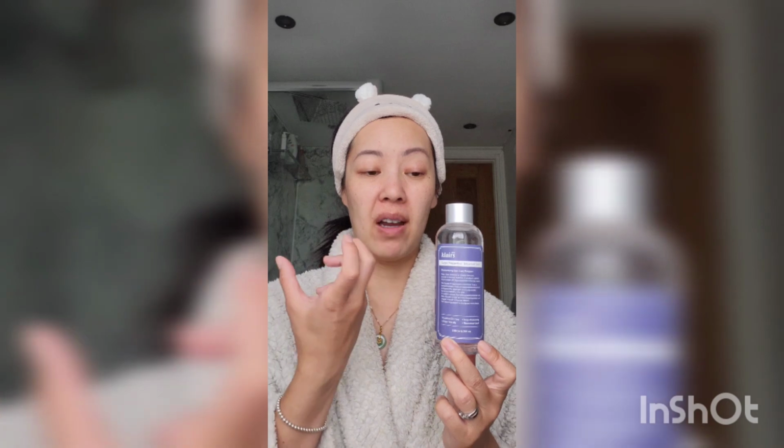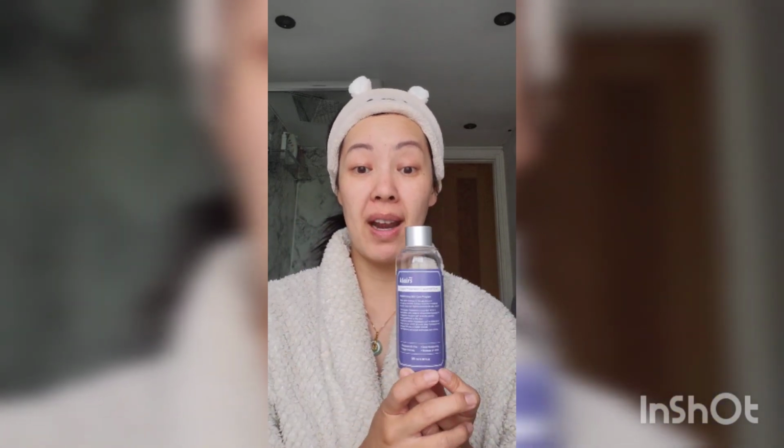I like the fact that it's not got any of the baddies in it. I like the fact when you're using it, it makes the skin feel nourished and moisturised, and prepares the skin for better absorption of the next product. So yes, I would recommend. I'd probably give it a 7 out of 10, just because I don't like the fact that it does leave the skin dry if you don't use the next product quickly.